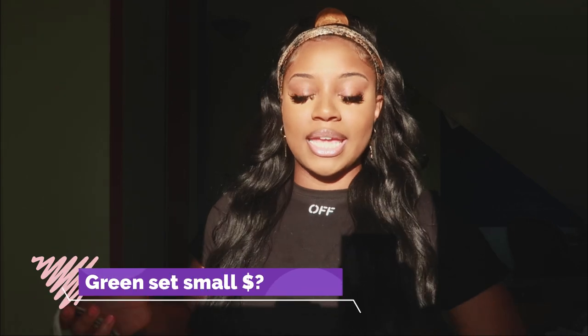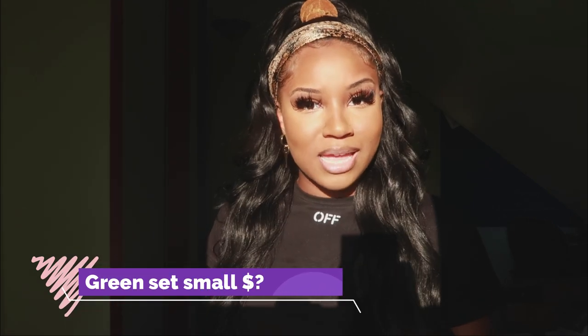All right, y'all, so the first set I'm gonna be showing you is actually an activewear set. I've been getting more into activewear, two-piece sets and things like that, because I go to the gym a whole bunch and I just want to look cute at the gym sometimes, you know.